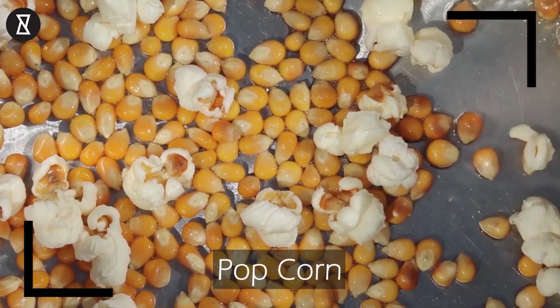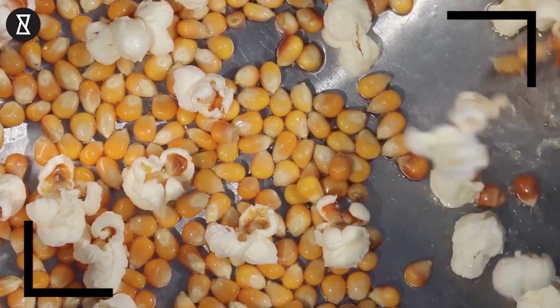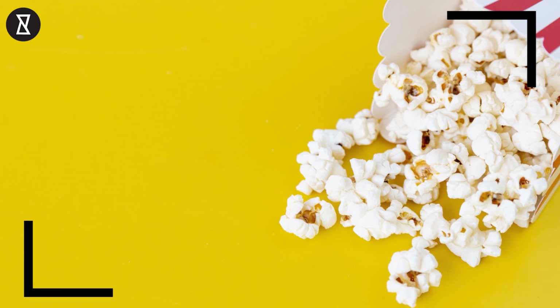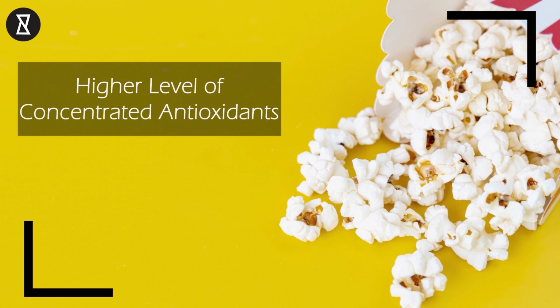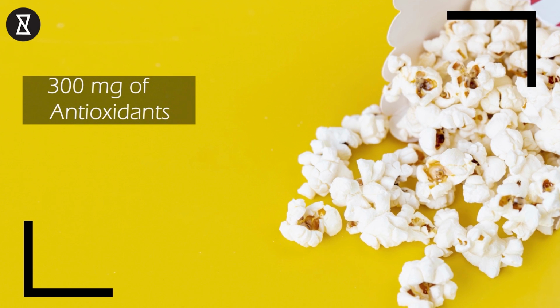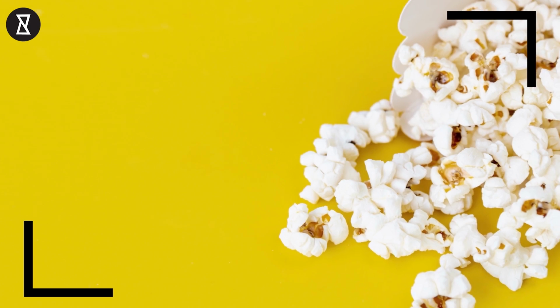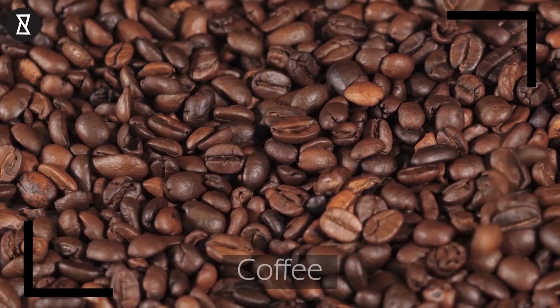Number 6, popcorn. Turns out your go-to movie snack is actually quite good for you. Minus the salted butter, of course. A study from the University of Scranton suggested that plain popcorn has a higher level of concentrated antioxidants than fruit or vegetables, with one serving of popcorn possessing up to 300 milligrams of antioxidants, nearly double the 160 milligrams found in most fruit.